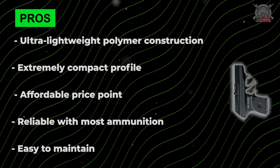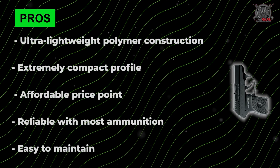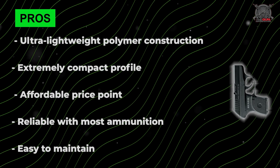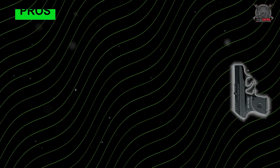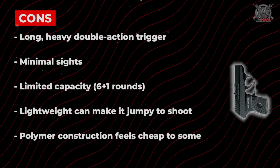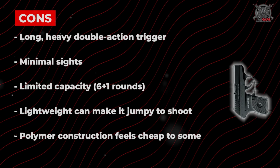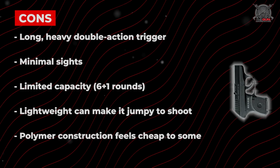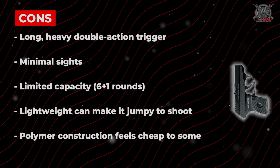Pros: ultra-lightweight polymer construction, extremely compact profile, affordable price point, reliable with most ammunition, easy to maintain. Cons: long, heavy double-action trigger, minimal sights, limited capacity, 6+1 rounds, lightweight can make it jumpy to shoot. Polymer construction feels cheap to some.